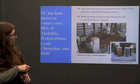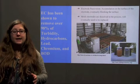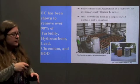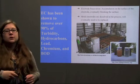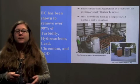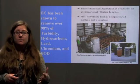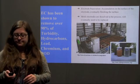I have two images. This shows what a typical EC treatment might look like, tanks of water with the water flowing through over the electrodes. And in this image, this is flowback water, and then it was treated with EC, and this is the result. So visually, you can just see how clean you can get this water. EC has been shown to remove over 98% of turbidity, hydrocarbons, lead, chromium, and BOD, things that are bad. You don't want them in your water if you're going to be reusing this water for new frack jobs.